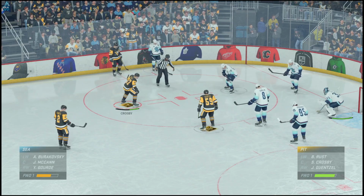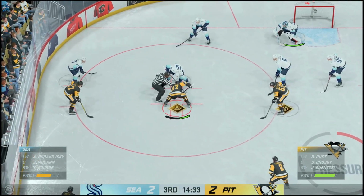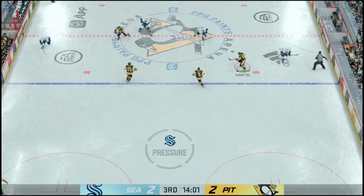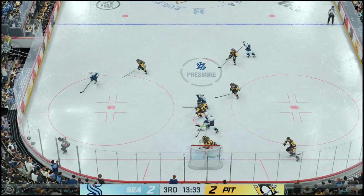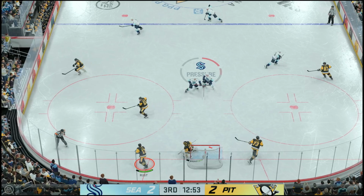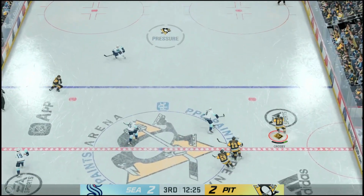Getting closer to the halfway point of this frame. You can feel the energy in this crowd. It's a tie game. Scoops up the puck off the draw. Burakovsky's got it in the offensive zone. Misses wide of the net. Sometimes players get into those scoring areas. They try and get a little too cute, and that's a result right there, not hitting the net.